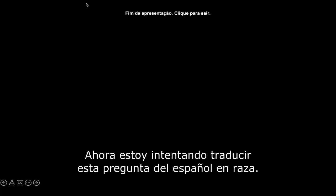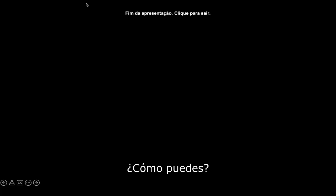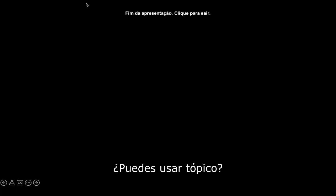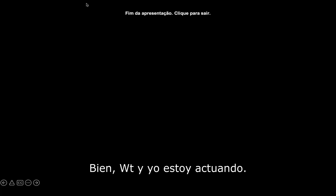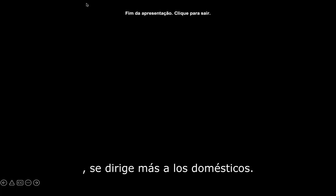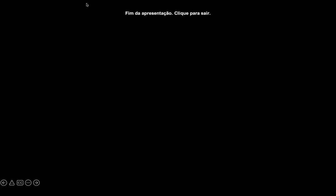Thank you. Now, I'm trying to translate this question from Spanish. In rosacea, with which topical treatment can you get the best results combined with SWT? Did I translate well? And how can you obtain the optimal results with the combination treatment? Yeah, you can use topical ivermectin and you will have better results than just with ivermectin or just SWT, right? SWT and ivermectin work differently. They are both anti-inflammatory, but the SWT is more anti-inflammatory and the ivermectin targets more the Demodex. So they have different mechanisms and they both work together. So yes, I can combine both. I would also combine it with topical oxymetazoline, meaning combining the ivermectin, the oxymetazoline, and the IPL. For me, it is a holy triad.